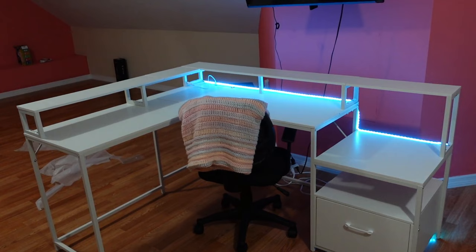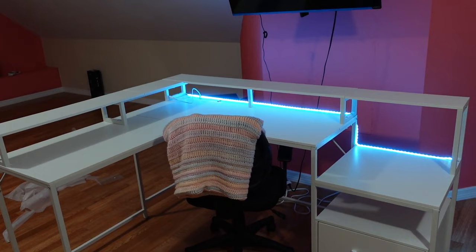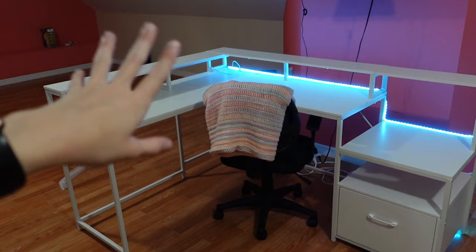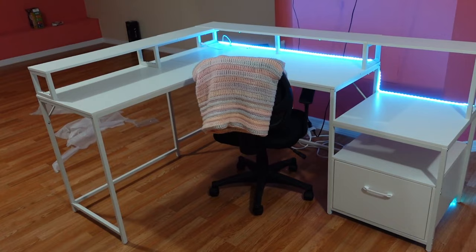The only thing I might do in the future is get a different desk chair, but that'll be probably a few months down the line if I do end up doing that, because I've already spent so much money on this room. But I feel like this was a really good deal for $200 for this whole desk that even came with the power strip and the LED lights and stuff. And it was actually easy to put together, just time consuming, but the instructions were straightforward and everything. So yeah, I actually recommend this one.